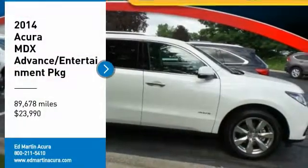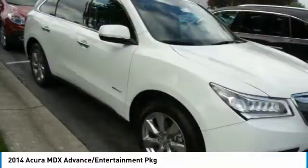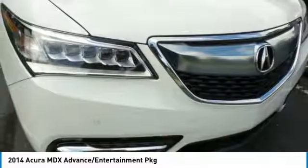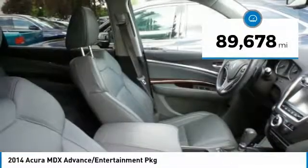Make a great choice today with the 2014 MDX. The Acura MDX is a wonderful choice if you're looking for a mid-size luxury crossover SUV, thanks to its high safety scores, a strong engine, all-around utility, and capable handling, and is priced below $25,000. This vehicle has less than 90,000 miles.